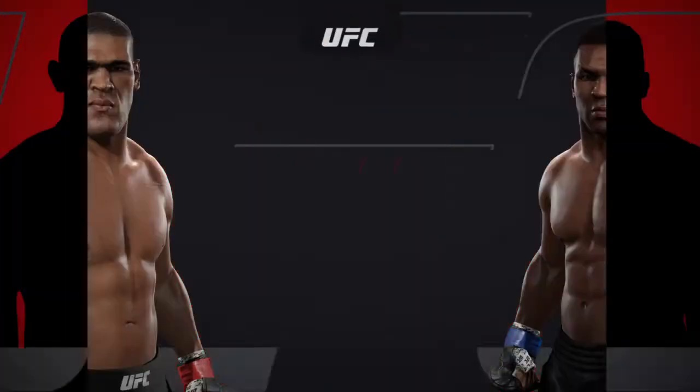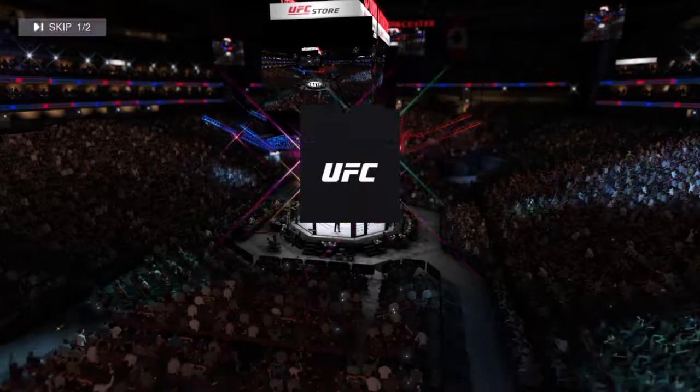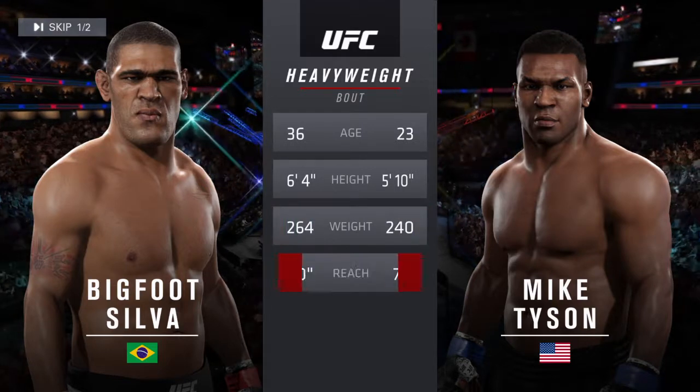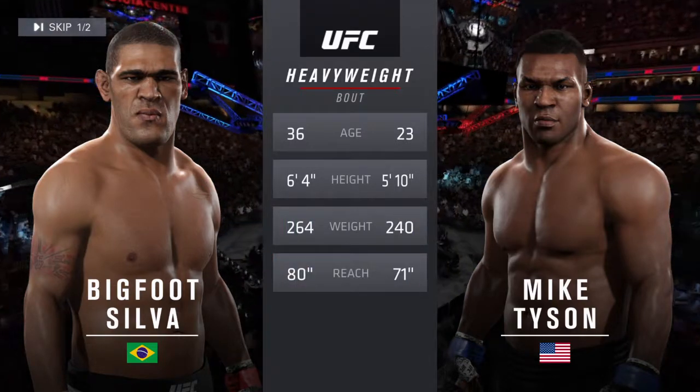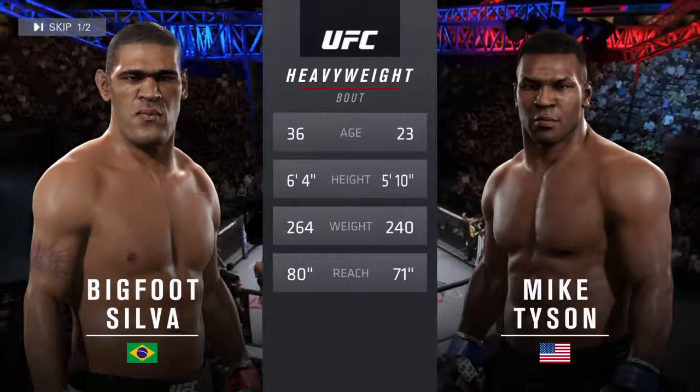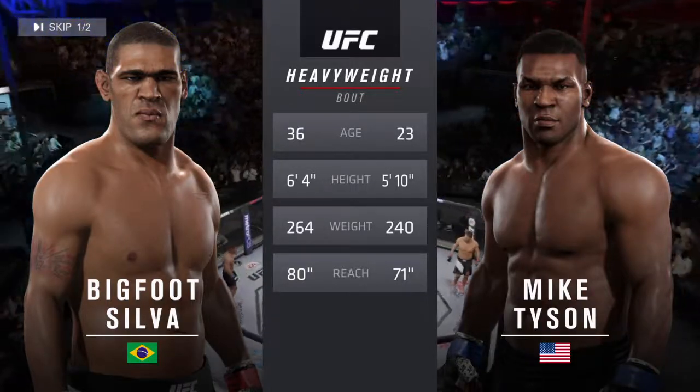Coming up next, it's a heavyweight collision between Antonio Bigfoot Silva and Iron Mike Tyson. Our tale of the tape for this heavyweight fight. The American is 23. The Brazilian is 36. He weighed in at 264 pounds. He will have a 9-inch reach advantage.